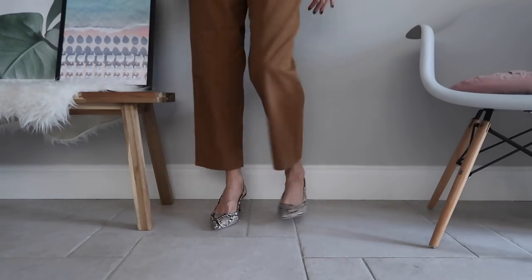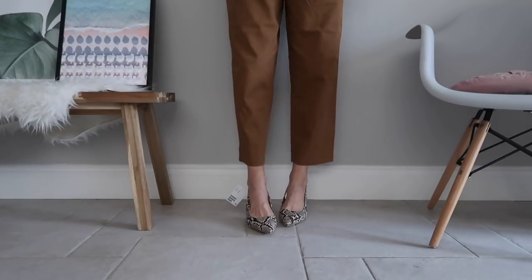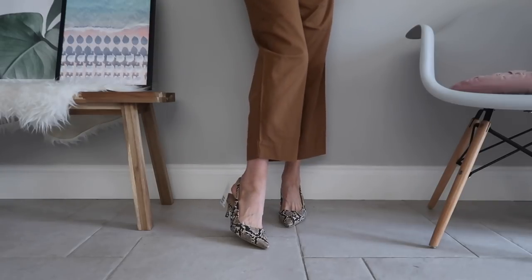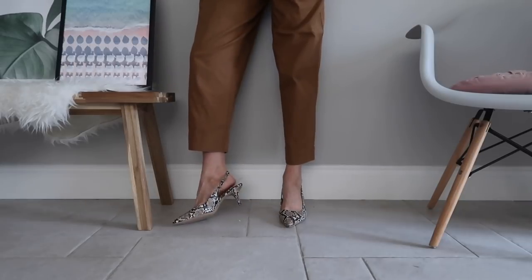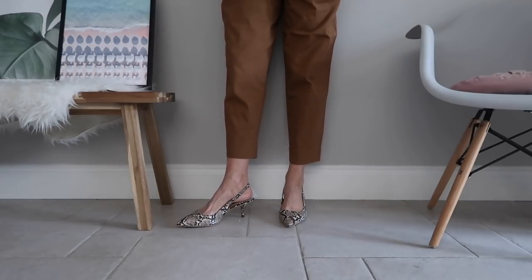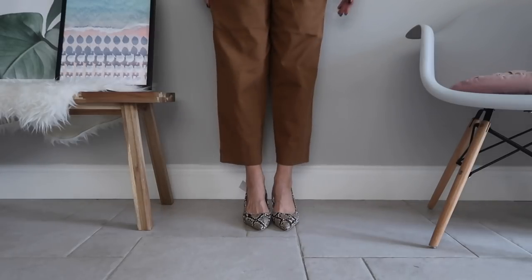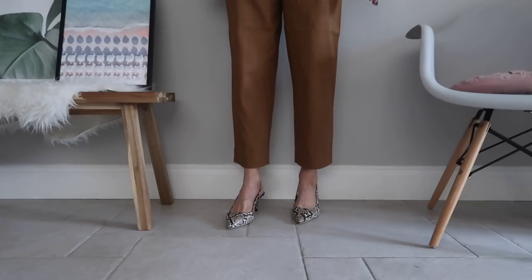But I feel like they're not really walking-in-all-day kind of shoes, they're more for going for a dinner or something, aren't they? But maybe they'll be really comfortable, you don't know. They don't have a buckle on them, they are literally just slip on. I'm wearing size 41, I am size 41, they fit me perfectly. They are actually quite comfortable, and I want to show you them with these trousers, because they look really nice with the trousers.